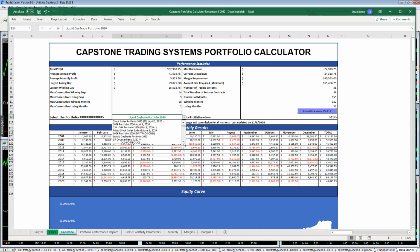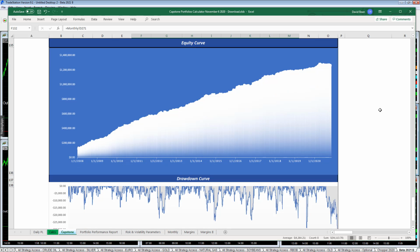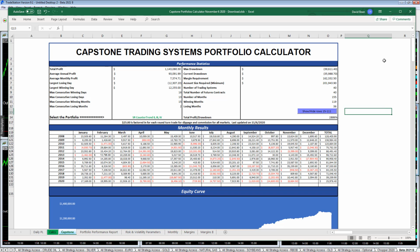SR counter trends are up on the year, but at worst case drawdowns, huge January, February, March, but just since the pandemic have really underperformed, and just really trying to resolve this, trying to find the best way to trade this going forward. And so I'm glad we had a good, strong first quarter on these strategies. Seeing if there's some resolution to this, or if we need to adjust these a different way or adjust some strategies.